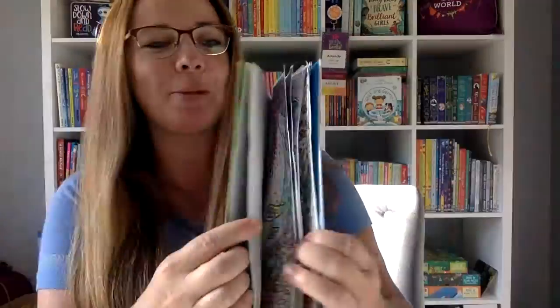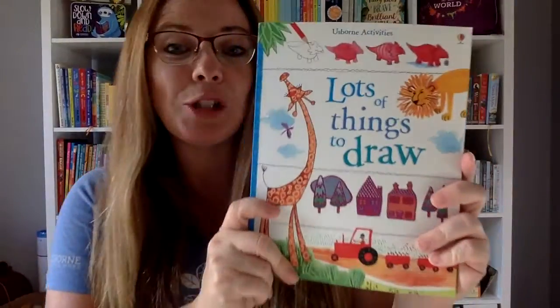Magic painting books were our salvation this spring and this summer. You can see this one is done. You simply add water to your paintbrush and all of the colors come alive. They're great for adults too. This is a great independent activity book.